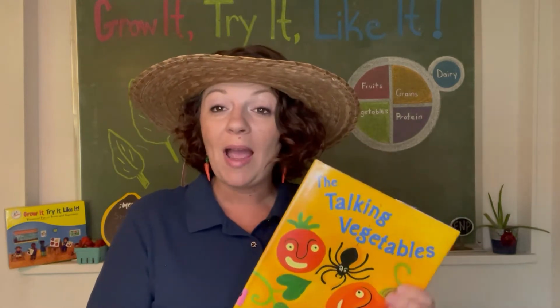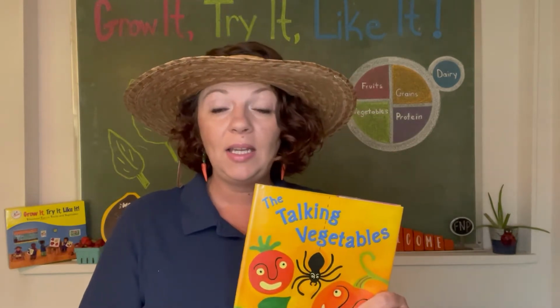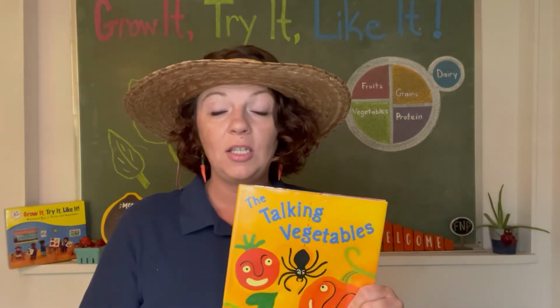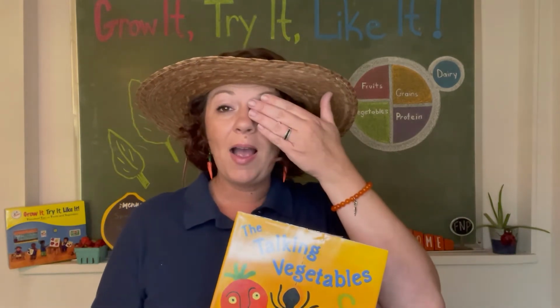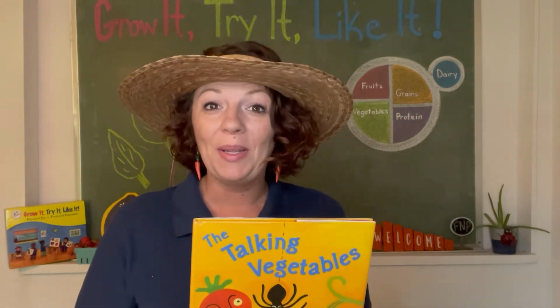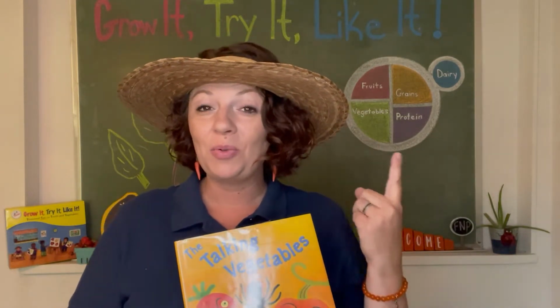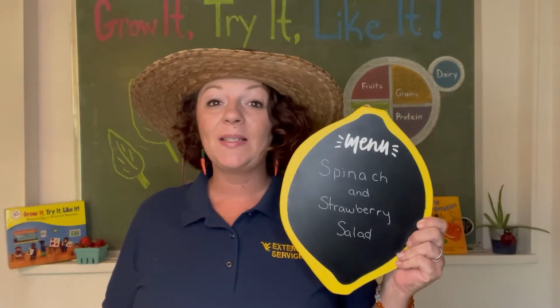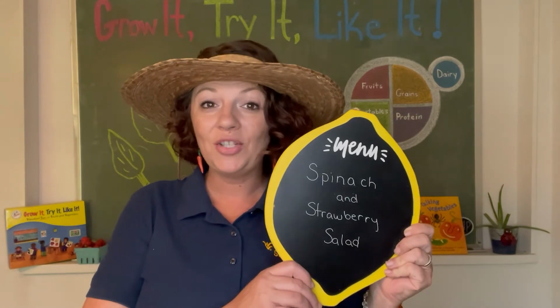In the story, we actually got to hear some of the words that we learned about spinach today. We heard leaves and we heard stems. Do you remember what the leaves did to the spider? They covered his eyes, right. What about the stems? They tried to trip him. Lucky for us, we know leaves and stems go into the vegetable category and are really good for us. Today's recipe is going to be spinach and strawberry salad. Let's go see Molly make it in the kitchen.